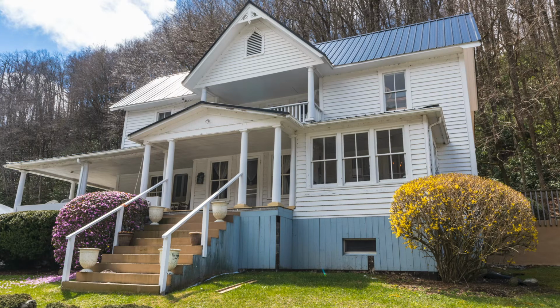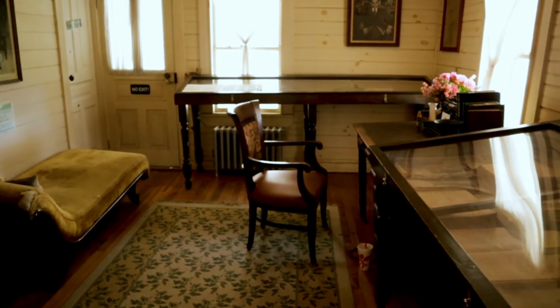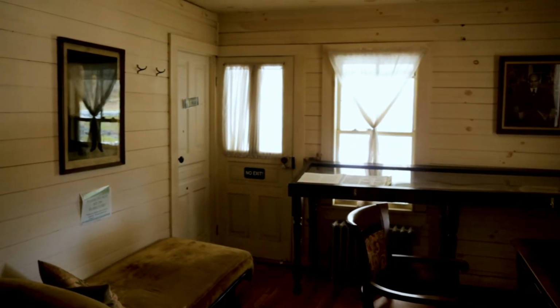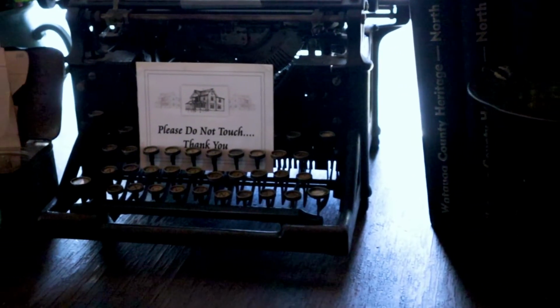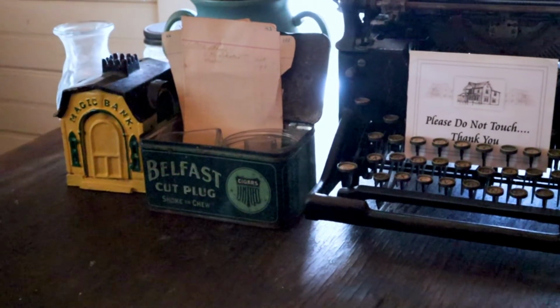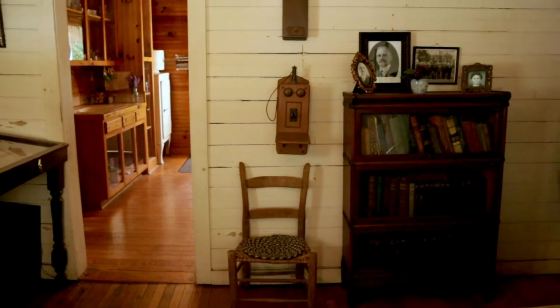The Doughtery House was built in 1903 by the founders of Appalachian State University. It was one of the first homes in the area to have running water and electricity. The home has been restored to its original 1903 appearance, with furniture and items from the era, many original to the home. A walk through the home really gives you some perspective of what life was like for the wealthy in the early 1900s.